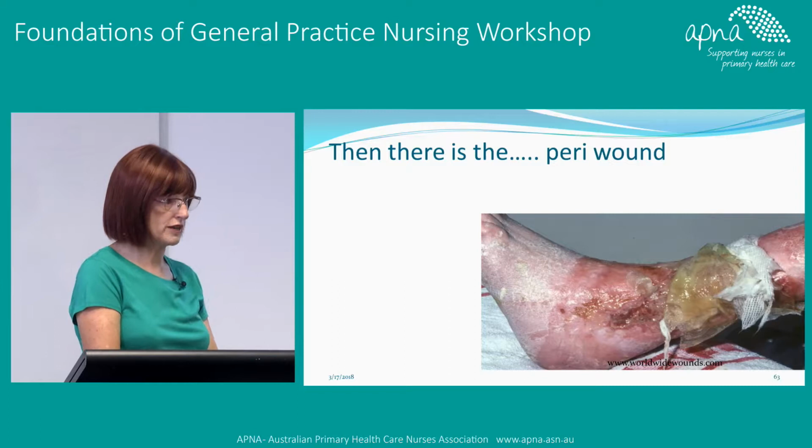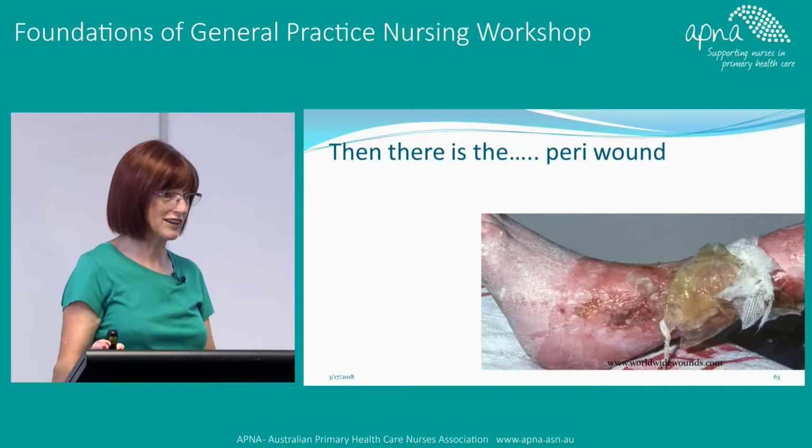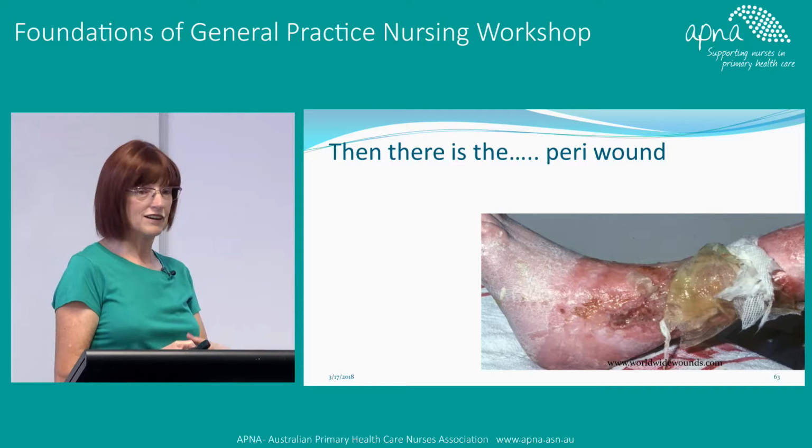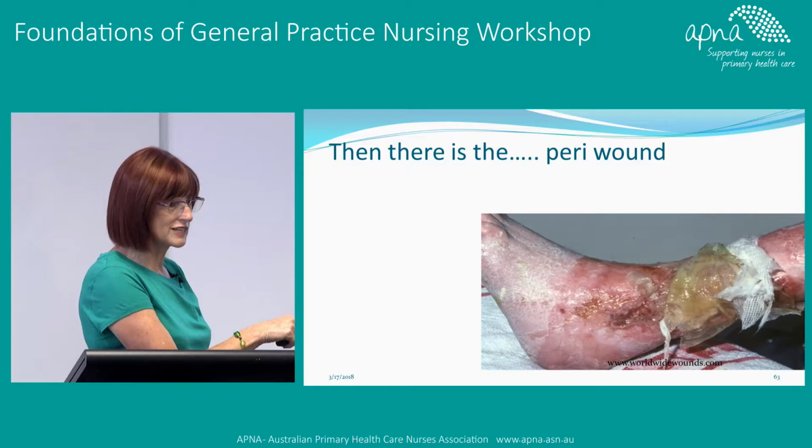So again, we've got to look at the peri-wound, and we want perfect peri-wounds. I personally want perfect skin everywhere, just the wound looking at me. So we do a lot of massaging in our clinic of patients' legs with moisturiser. We wash their legs and they love it. They go, oh, I could have that all day. Because we have to care for this too, not just this. We should be looking after this as well.